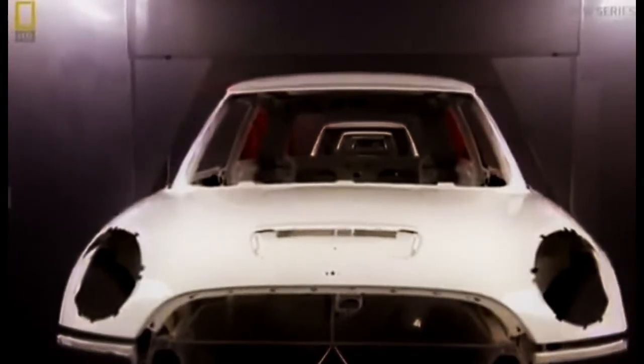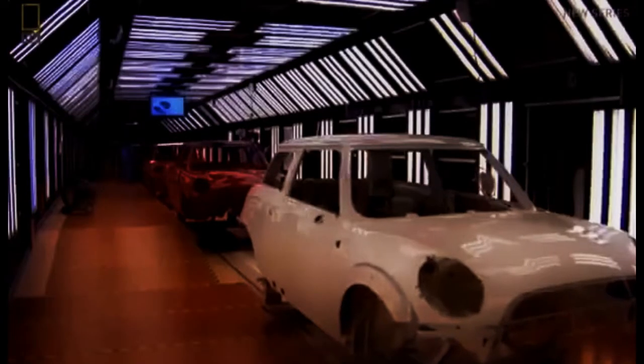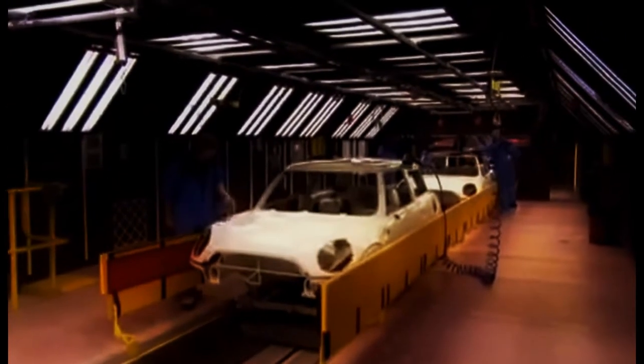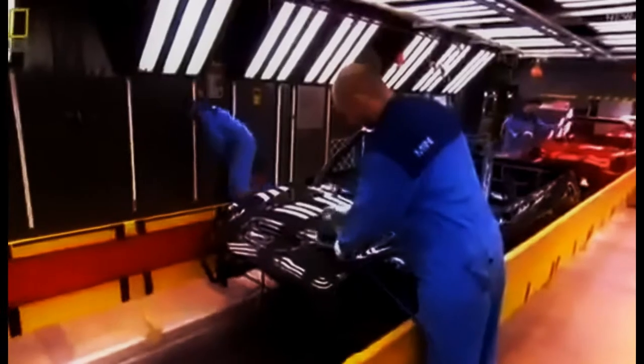Once the painting process is complete, a final oven bake ensures that the new coat is dry. Each car is scrutinised for the slightest imperfection. If found, they're marked and buffered out. A last polish and wax is applied, and the Minis are ready for assembly.